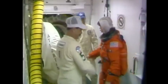This is the white room. It's where astronauts wait right before they get on the shuttle. In a few weeks, they'll go through this hatch, we'll button it up, and they'll be out of here. Maybe you'll go through this hatch someday.